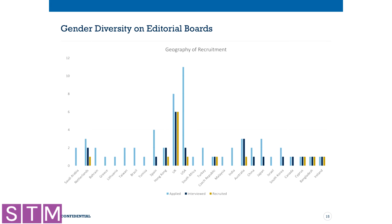In addition, whilst there was a range of geographic locations of applicants, these were heavily skewed towards the US and UK. In recruiting, we also appear to have a strong bias towards recruiting UK-based editors, as these are heavily favoured for interview, with 100% of those interviewed being appointed. So of all editor appointments by my team in 2016, 66% were based in the UK.